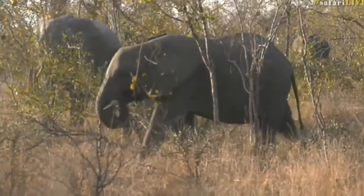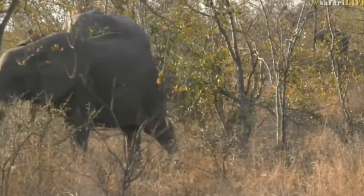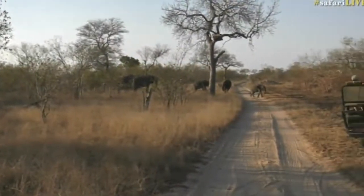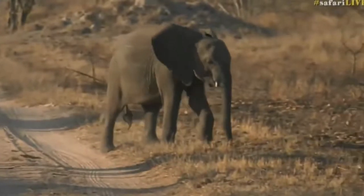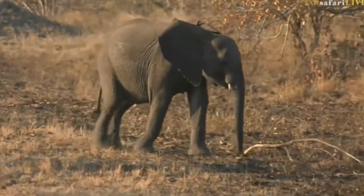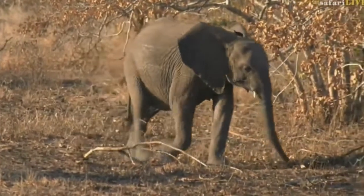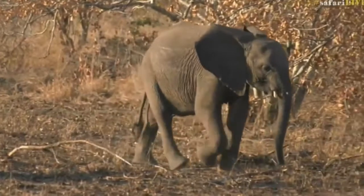You need hair for parasites to cling onto and then get into the skin, and you will find the odd tick on an elephant, but it's really in such low numbers that the oxpeckers are not really able to find a massive food source, and there's much easier animals to feed off, like impalas, nyalas, kudu, buffalo, rhinos, and all of the others. So that's why you don't see too many of them there.